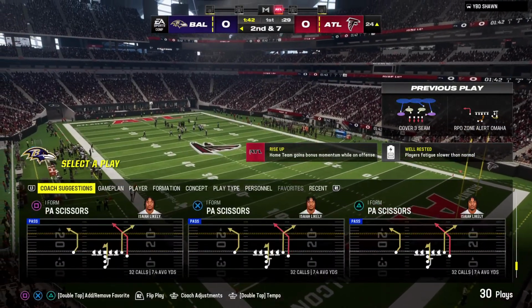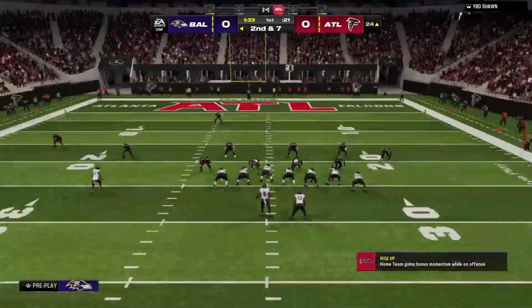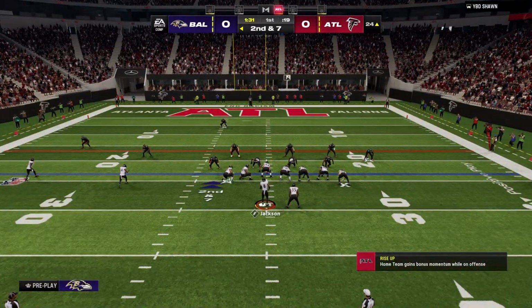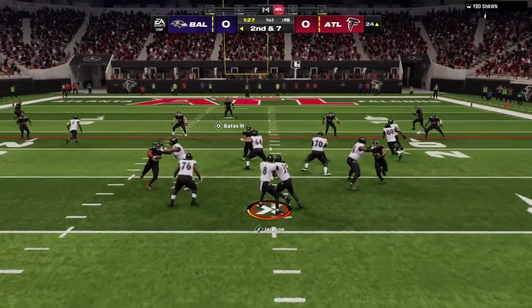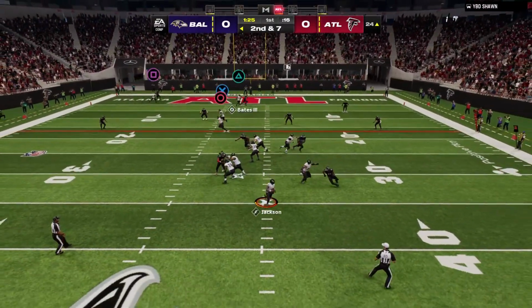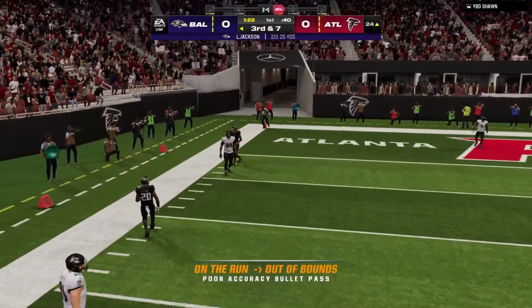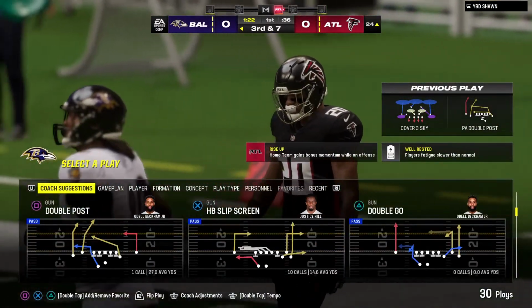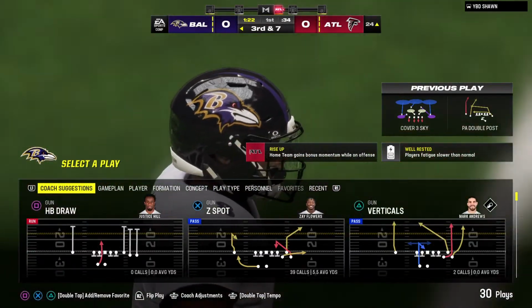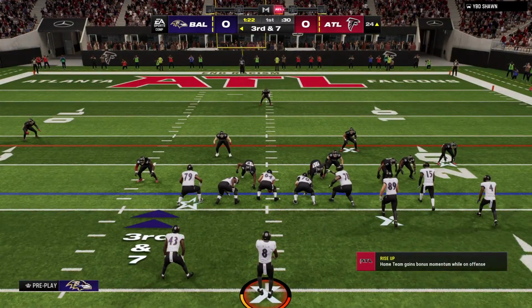No, not at all. They did a really nice job staying in their proper places and not allowing any lanes to open up. Here's 2nd and 7. And now Jackson will look to throw it. A throw on the run, but that's going to be incomplete. That was well defended. They clamped down on every available receiver. Just got to give the win to the defense on that snap.